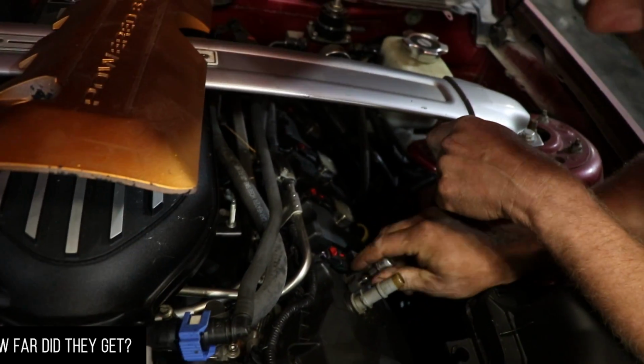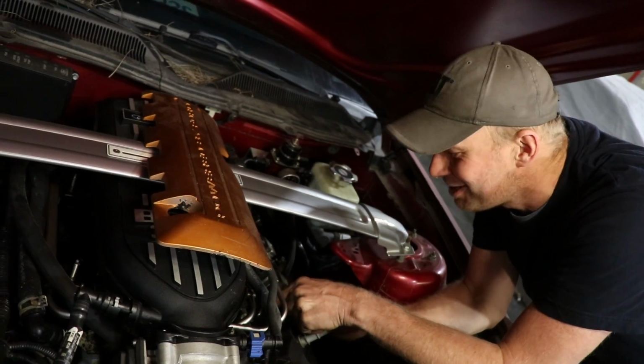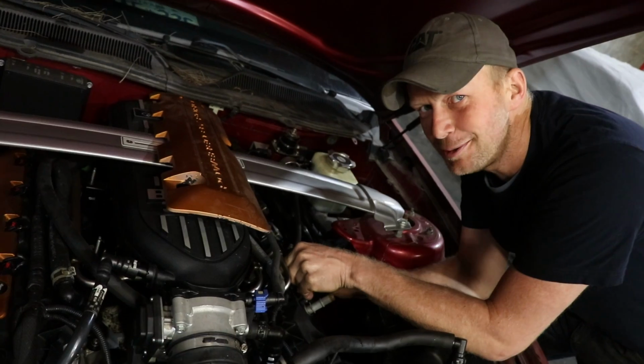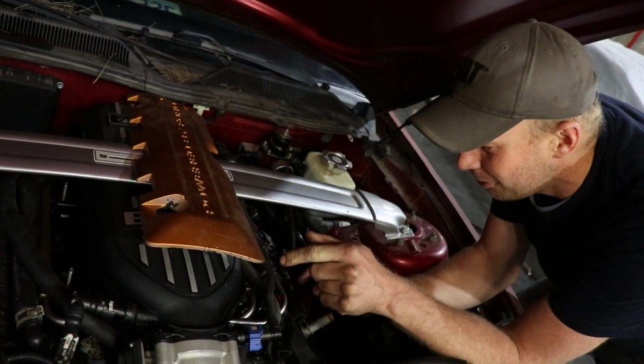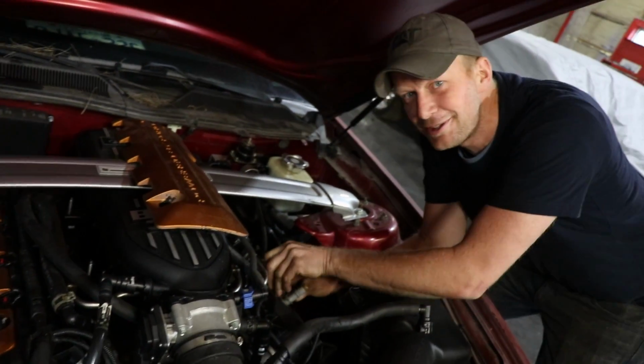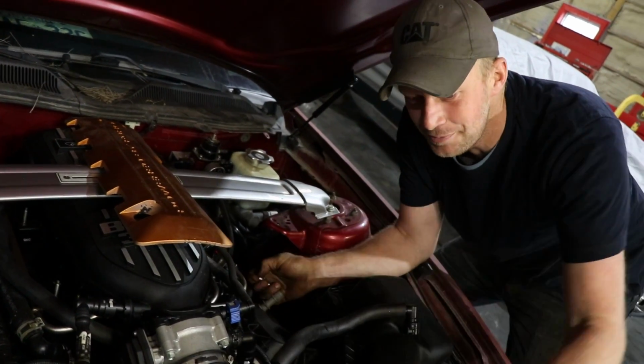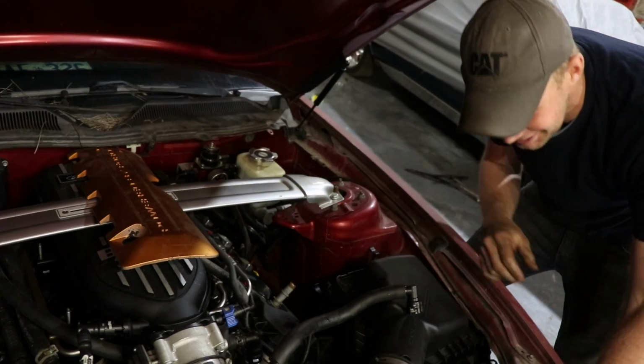I don't know whether that's a good thing or a bad thing. When you find stuff like that, you're like, what happened? Did they do a compression test because something didn't work? Or did they put oil down the cylinders? Or did they forget to tighten something? And now I really don't know what to think just yet.